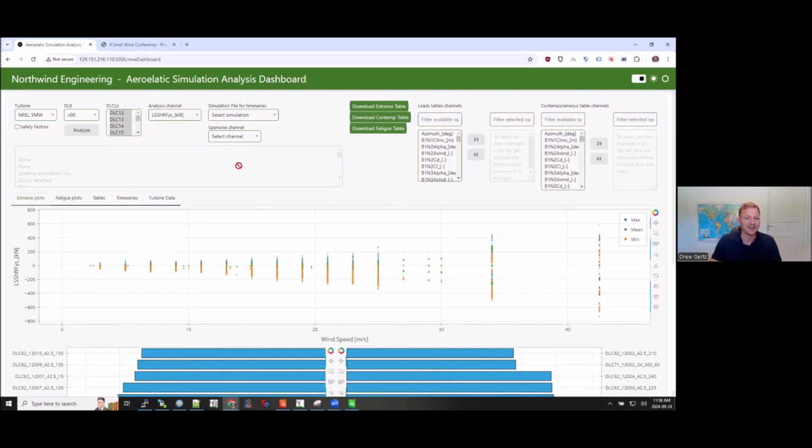But anyways, I just want to show this quickly and mention that I feel like this could be useful also for prototype and loads validation campaigns and potentially monitoring of fleets, even digital twin applications for maybe larger scale turbines. So anyways, just a quick little demo of that.